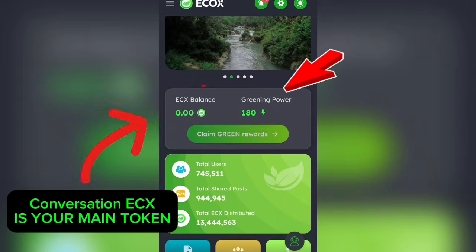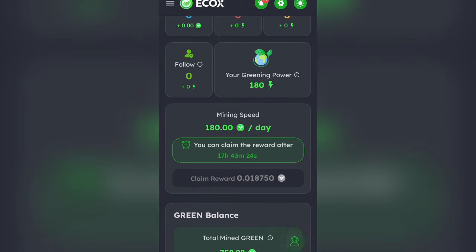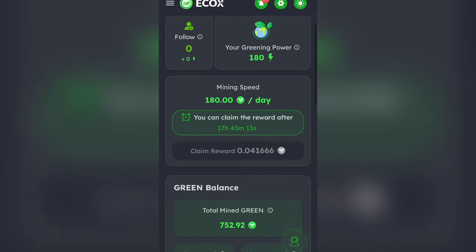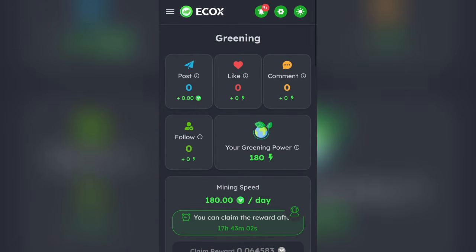So you can go ahead to come right here and always claim your reward. Right here you can see you can claim rewards after 17 hours or thereabouts. So you can see that this is accumulating by itself. So you don't have to do much on this platform. All you have to do is to claim your reward yourself. After this countdown, you just come down here and click on claim reward. So that is how simple it is.